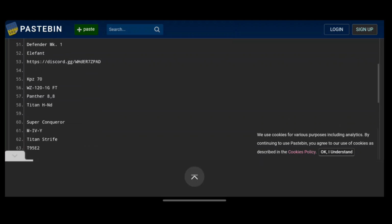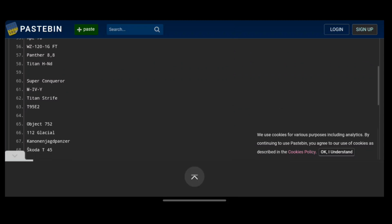The other 2 tanks, Panther 8.8 and Titan, yeah, there's no point even having them in your garage. Then moving on, you have, I would say, one decent tank here, of course, the Super Conqueror. If you could pick that up for 15,000 gold again, or even cheaper, then what a bargain that would be. The Super Conqueror is again a fantastic tank in the right hands. Moving along, the Object 752, once considered, and some even consider it still, one of the best tier 9s in the game. Auto loader, very, very strong tank. And again, if you could pick that up for less than 10,000 gold, then I would definitely recommend getting that.